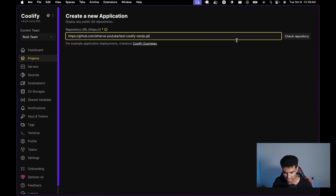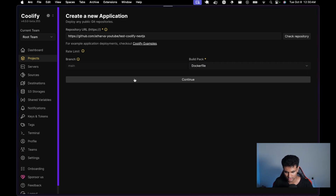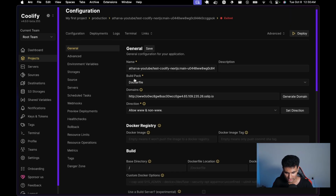I'm just gonna paste the link and check repository. It says Nix packs, but we are gonna use Dockerfile because that's what we used. And let's click continue. This is very important though, by the way. Alright, so it says a lot of different things.